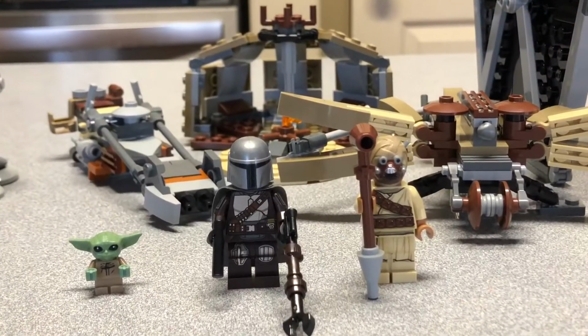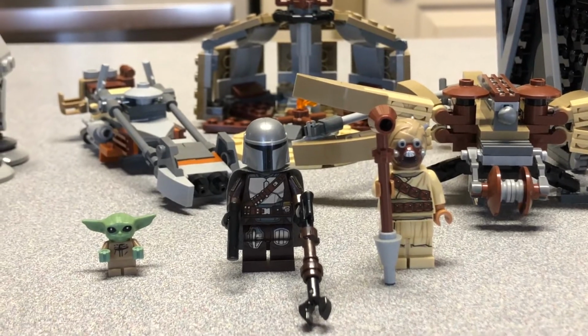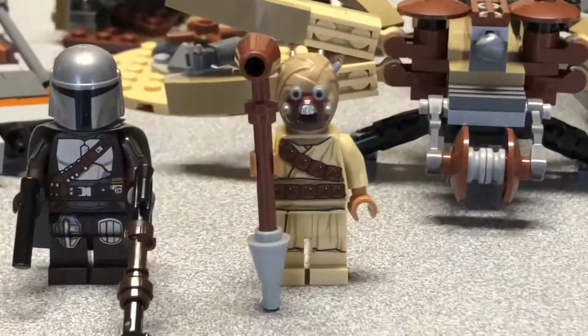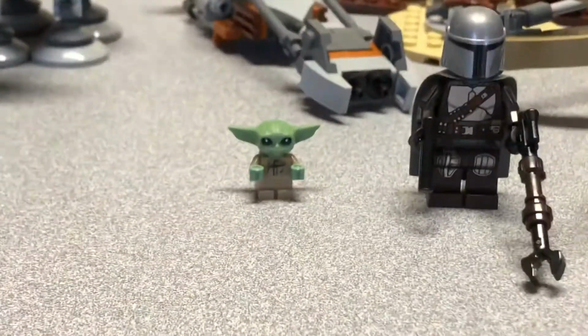My next favorite set's going to be the Trouble on Tatooine. I just love the figures. The figures are awesome. The Beskar Mando, you can't beat it. It's so clean. You can never go wrong with another Tusken Raider. And hey, it's the cheapest one you get the child in.